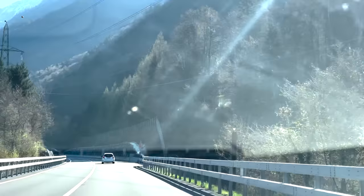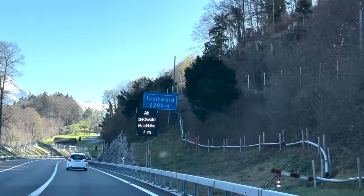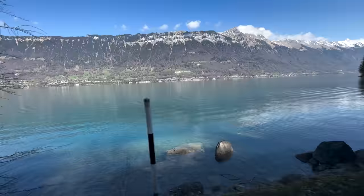Look at that. It's a perfect day. The last few days in some areas, it was cloudy, it was rainy. Pero in Switzerland, kapag nakachamba ka talaga ng ganitong araw, you just feel really special. So we are going to where Crash Landing on You was shot. Wow, this is a long tunnel. Look at the lake.